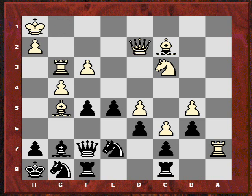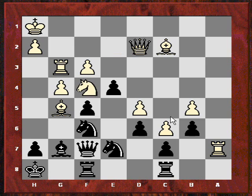Rook g3, and still advantage to white, according to Rybka. Now knight e2, so white's just using that f4 square now. So knight f6, knight f4, and the knight's potentially coming into e6. So this is the kind of unpleasant sort of position you can get into as a King's Indian player.